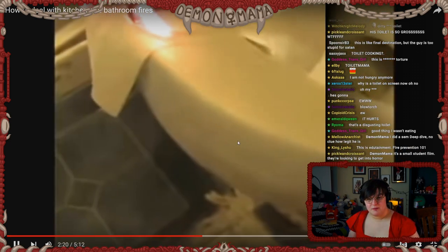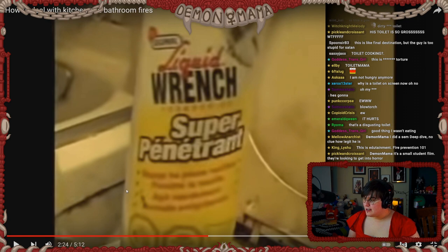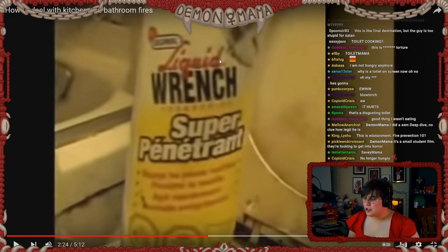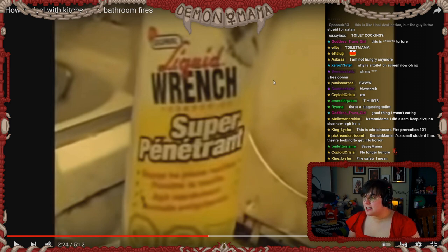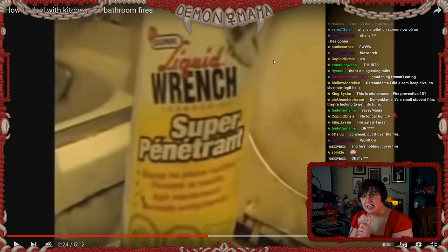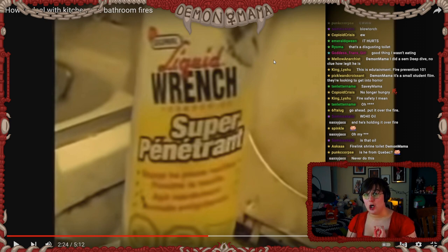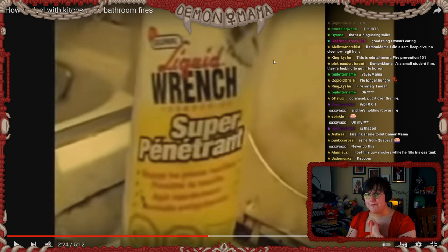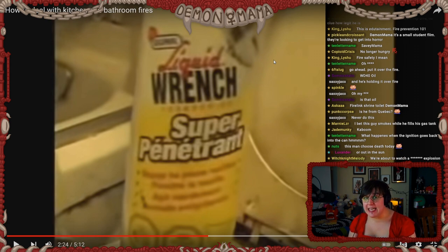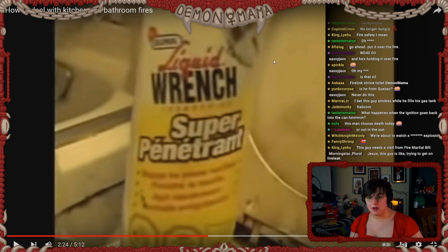Flammable stuff on it. Like, this thing? If you notice, this is a pressurized can. Liquid Wrench. This guy is moving a pressurized can next to a burning flame. Please do not put pressurized cans near heating elements, near your stove, near your microwave, near anything flammable, ever. Any pressurized can is going to explode if it gets hot. Please store those things far away from anything flammable.